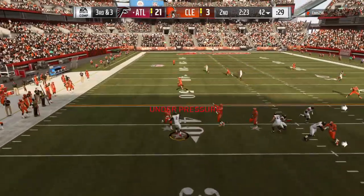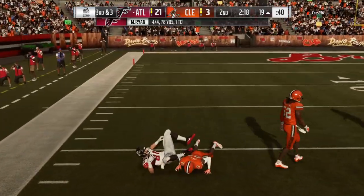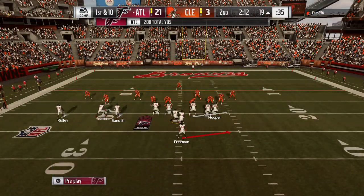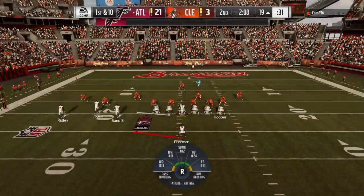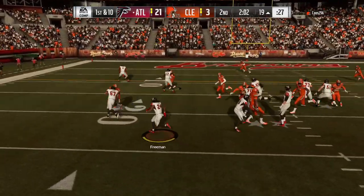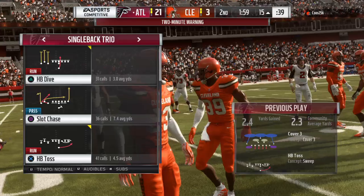Now it's Ryan. And it's complete. Hooper. And he's free going down the left side. It's a foot race. And they'll wind up getting this one all the way down inside the 20. A big gain of 39 on 3rd. Get up! And now a 10th carry for Freeman. And able to push his way forward here for a good little gain.